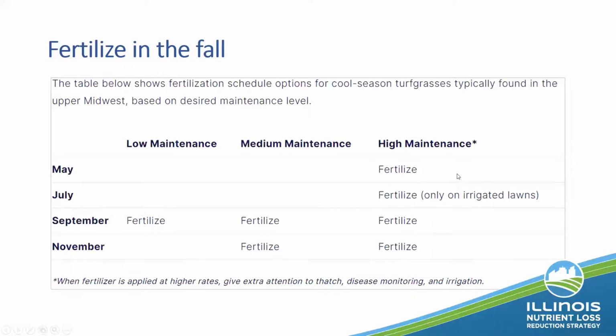Another tip is to fertilize in the fall. So you need to decide as a homeowner how much maintenance effort you want to put in, how high a quality of a lawn you want to have. If you want a really green, lush, perfect lawn, and you are able and willing to put in high maintenance and fertilize 4 times a year, that's this right-hand column. But at a minimum, if you're lower to medium maintenance and you're only going to do minimal fertilization, we recommend focusing on the fall for cool season grasses.